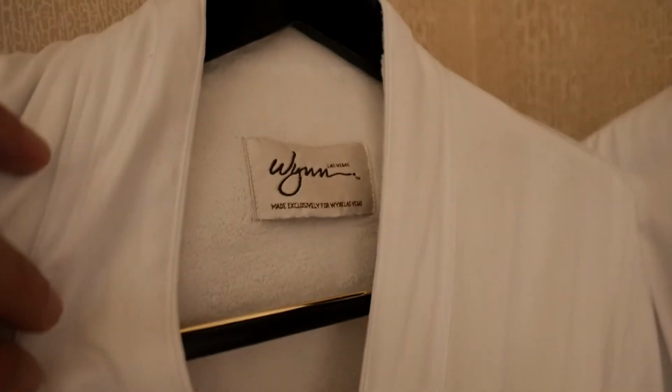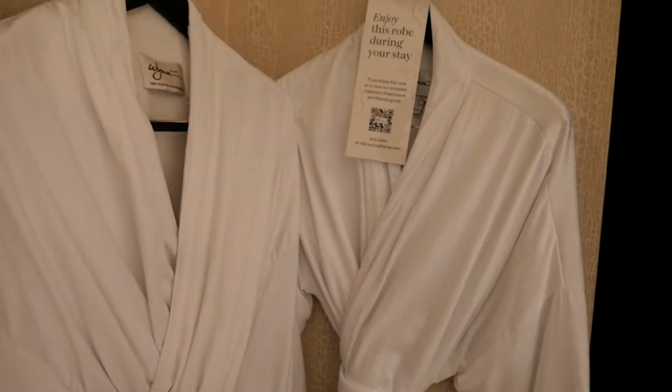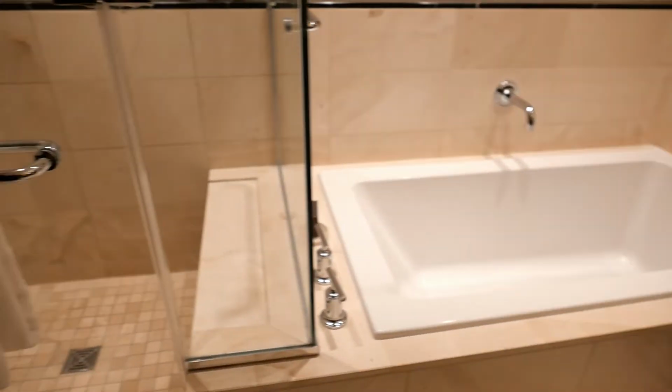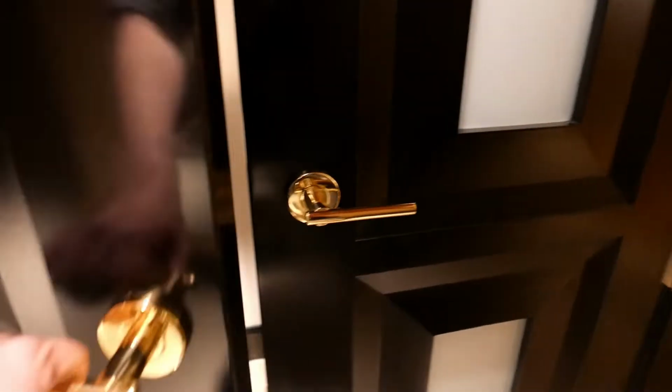Bathrobes with a little bit of Wynn branding. Not quite as visible as on other robes that you might encounter at other resorts. So exiting the bathroom, we re-enter the entryway here, and let's check out the closet right quick.